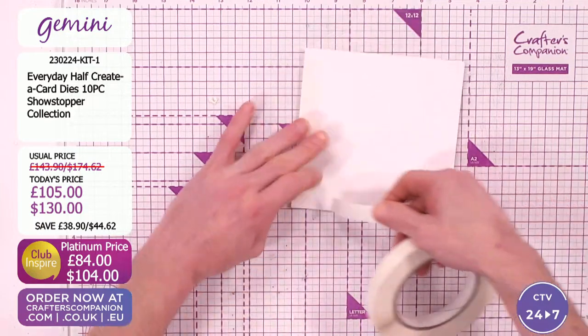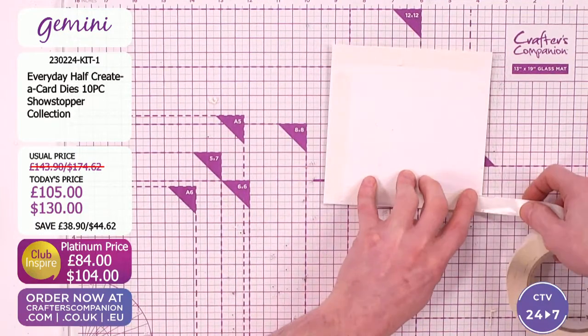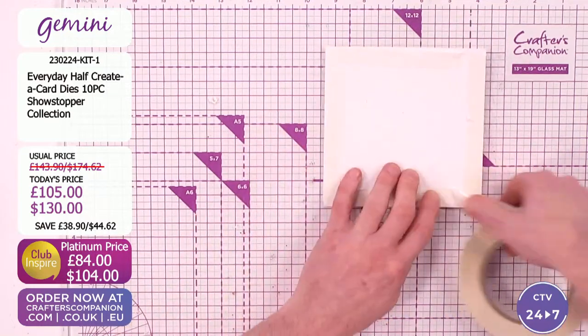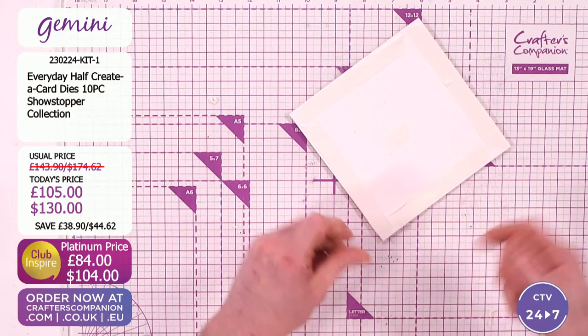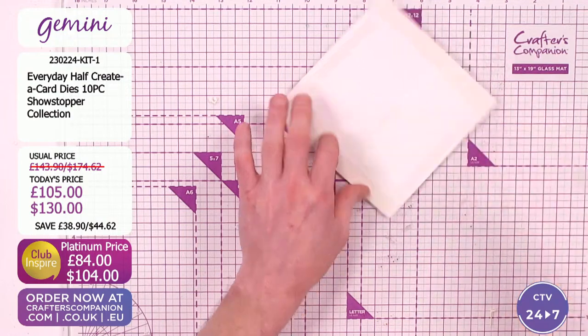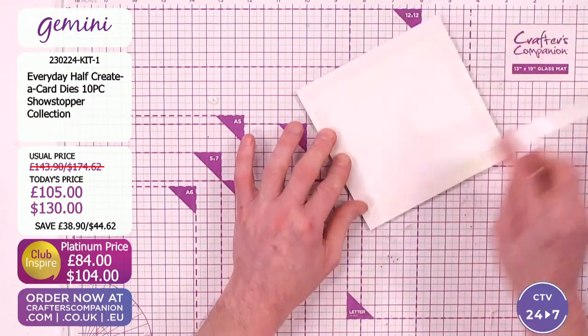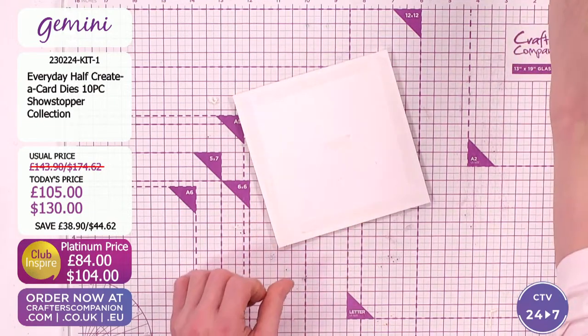You've just got that toned down effect, that matte effect. It's just beautiful, it's gorgeous. And sometimes you don't want that shine off the actual mirror cardstock. As beautiful as it is, sometimes you want to then just have that matte. And the matte is a good one for wedding cards, anniversary cards. So it's one to keep in mind.